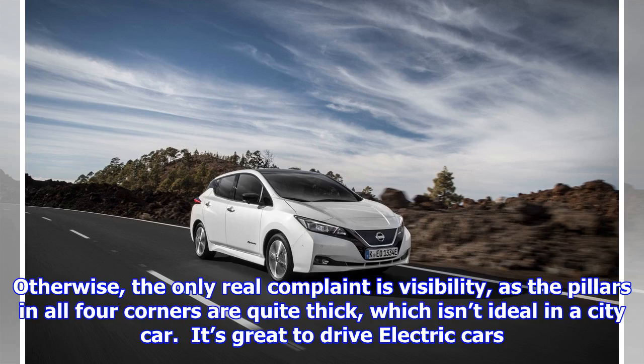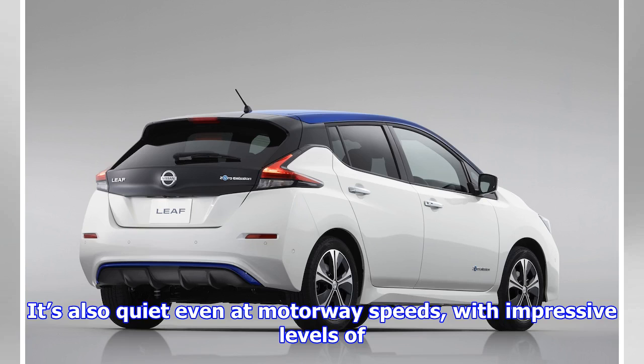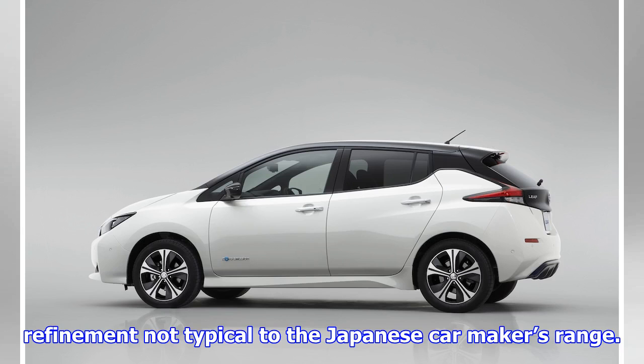Otherwise, the only real complaint is visibility, as the pillars in all four corners are quite thick, which isn't ideal in a city car. It's great to drive. Electric cars are generally fun to drive around town because electric motors offer high torque from a standstill and therefore acceleration is punchy, and the Leaf is no different. It's also quiet even at motorway speeds, with impressive levels of refinement not typical to the Japanese car maker's range.